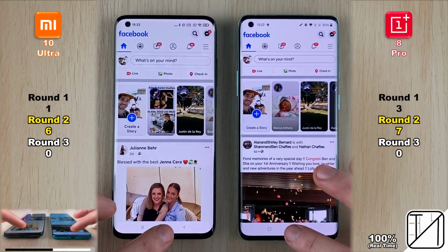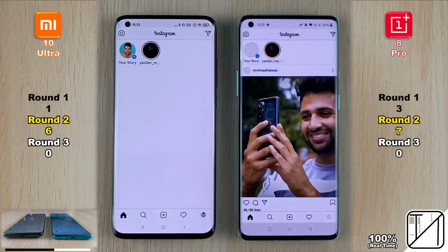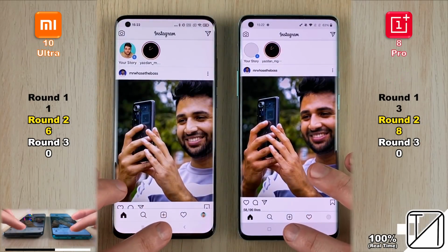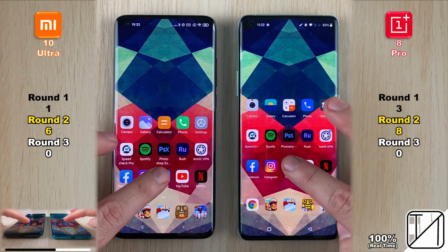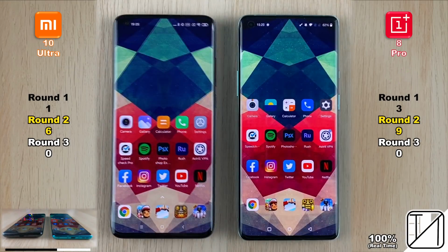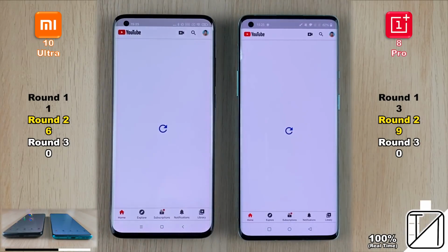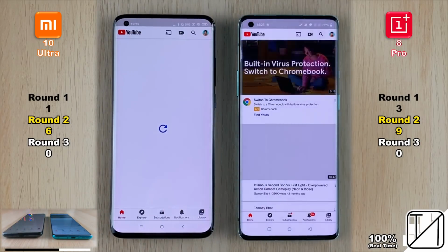The OnePlus 8 Pro opens up Facebook quicker, now taking the lead over the Xiaomi Mi 10 Ultra with 7 points, now 8 points after opening up Instagram slightly faster. And the next app that we have is Twitter, which the OnePlus 8 Pro opens up quicker once more. Like I was saying earlier guys, the OnePlus 8 Pro absolutely destroyed the little brother of Xiaomi, the Mi 10 Pro, so let's see what happens this time around.